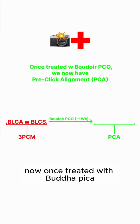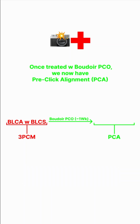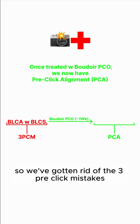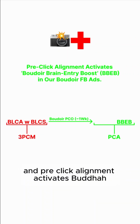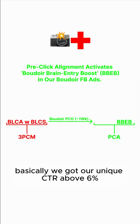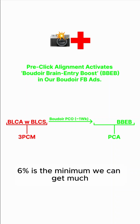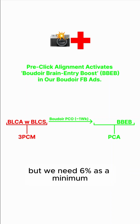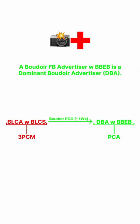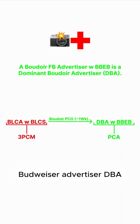Now, once treated with Boudoir Pico, we now have pre-click alignment, PCA. So we've gotten rid of the 3 pre-click mistakes. We now have pre-click alignment. And pre-click alignment activates Boudoir brain entry boost in our Boudoir Facebook ads. Basically, we got our unique CTR all above 6%. That's where we need to be. That's literally the minimum. We can get higher than that, but we need 6% as a minimum. And a Boudoir Facebook advertiser with Boudoir brain entry boost is a dominant Boudoir advertiser, DBA.